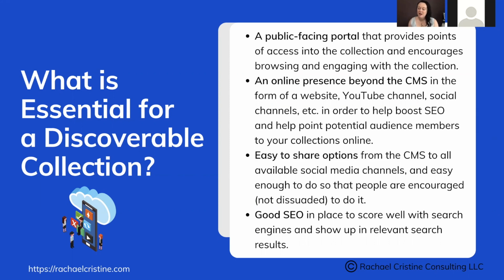Another thing is easy share options from the collections management system to all available social media channels. And they should be easy enough and obvious enough that people are encouraged to do so versus discouraged. So those sharing buttons need to be easily found. They need to be for every item, on every obvious page, just to have people actually be encouraged and do it. And then, of course, we need some good SEO, and SEO is short for search engine optimization, which is a very large topic for another day. But these three previous points all help you towards having a good search engine optimization score for your collection items. And the better that score is, the better your results for your collection items will appear in relevant searches that the general public is doing.